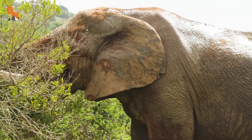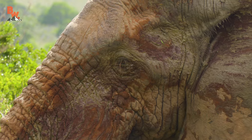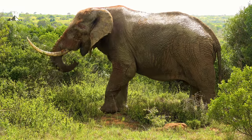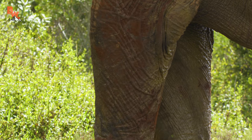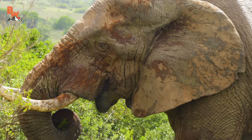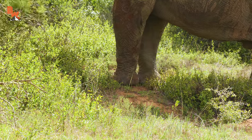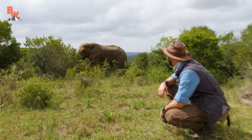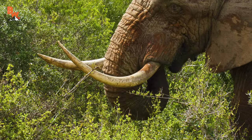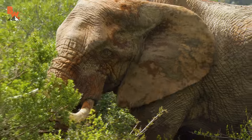I would guess that at the arc of his shoulder right there, close to 13 feet in height. Now for scale, an NBA basketball hoop is 10 feet. So I would say LeBron James would even have trouble touching the back of that elephant. Wow. Bull elephants can be incredibly unpredictable, and while they appear to be gentle giants, these massive creatures can move with incredible speed and power. Yet in this moment, I simply had to get closer. And while this was rather dangerous, keeping myself low to the ground and non-threatening should allow me to observe while barely being noticed.